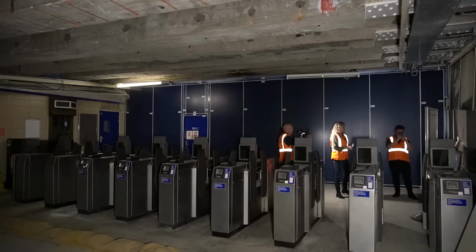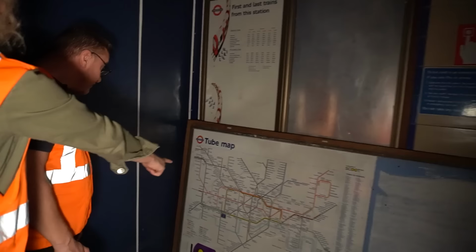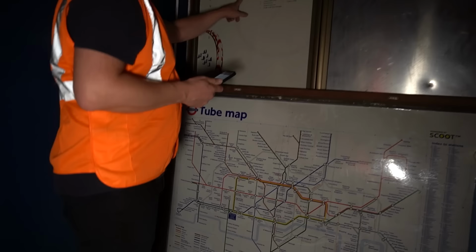We're all going to tourist that one, aren't we? Yeah. Wait, Laura, that's very good. And also, guys, in the corner, old map, because look, the Jubilee line terminates at Charing Cross. Oh my goodness. Oh, first and last trains, look at this. That's a seriously good blast from the past.